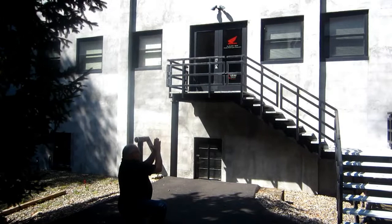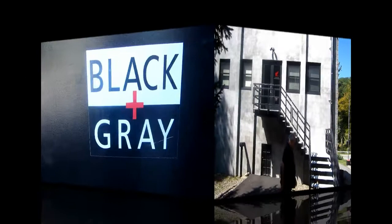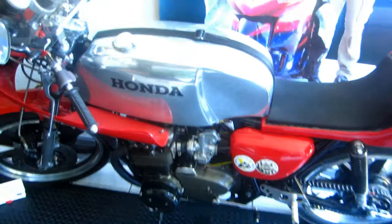We're at Black and Gray Honda Motorcycle Collection. Japan, baby! He's gonna dump all his BMWs and buy a Honda today. Kind of secretive here, isn't it? It's like a third driveway, yeah. But there's a business before.